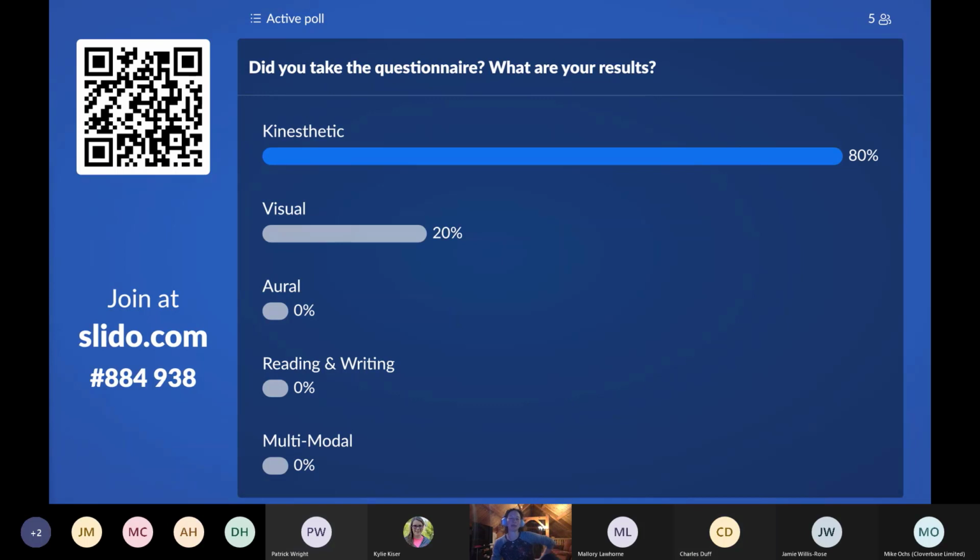This is fun. All right, I'll move on. You guys are welcome to keep doing this. Love that there's so many kinesthetic learners. That's a lot higher than I thought.